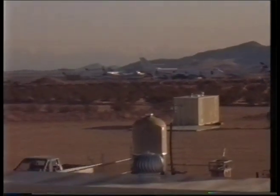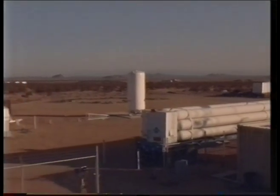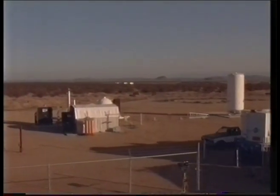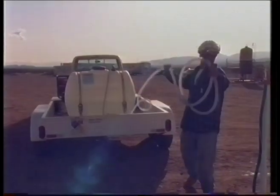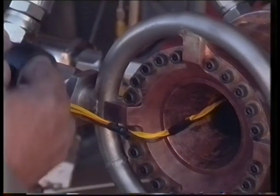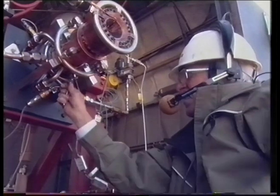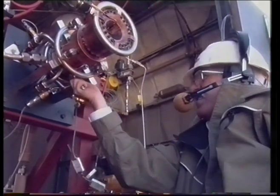Here at the test site in the desert, each of the combustion chambers is undergoing rigorous testing, the engineers gradually building up the burn time to the crucial 6 minutes it will take to get into orbit. Today, the target is 8 seconds. During the test, the centre of the canister will be hotter than the surface of the sun, so after they've rigged it, the test site has to be cleared.